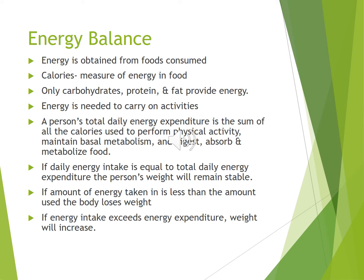If our daily intake is equal to our total daily energy expenditure, the person's weight will relatively remain stable or the same. But if the amount of energy taken in is less than the amount used by the body, one tends to lose weight. And likewise, if energy intake exceeds energy expenditure, you will see a person's weight increase.